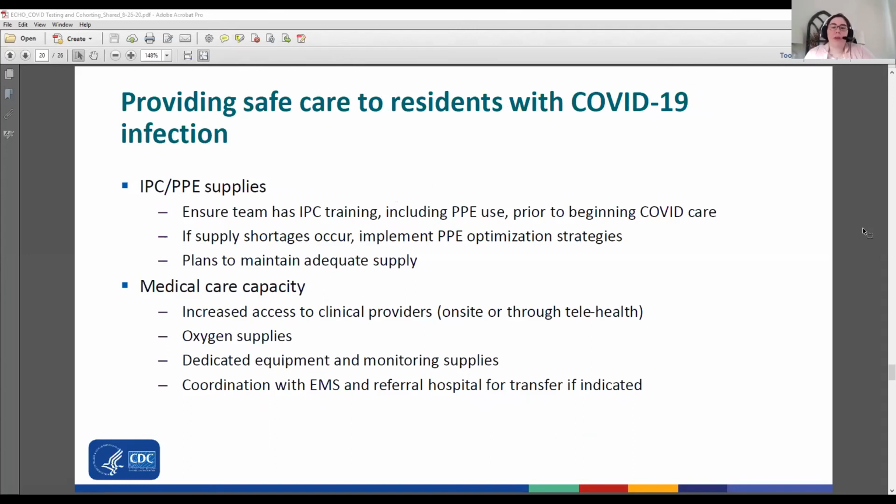You can empower your staff by ensuring that they have training on how to use PPE in a way that can help keep them safe and help keep their residents safe. And an important thing that I wanted to talk about specifically is that with PPE shortages, the strategies for using PPE currently have differed from how staff have used PPE in the past. And this may continue to change for your facility over time. So it's important to continue that education process.